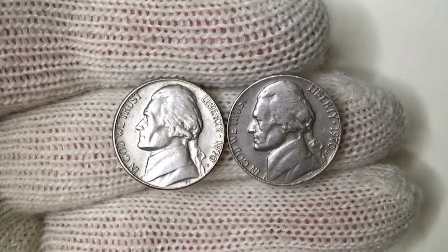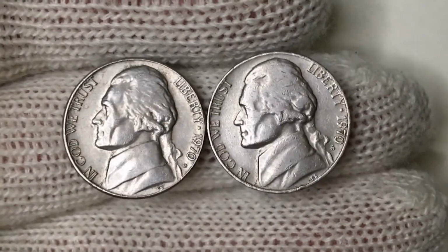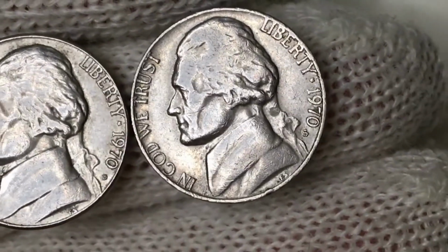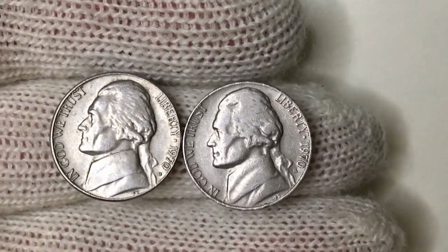Jumping 2 decades forward, 1970 Jefferson nickels, one bearing mint mark D and the other S. D stands for Denver, S for San Francisco Mint. The one on the left is at about uncirculated condition. Had a very few contact marks.